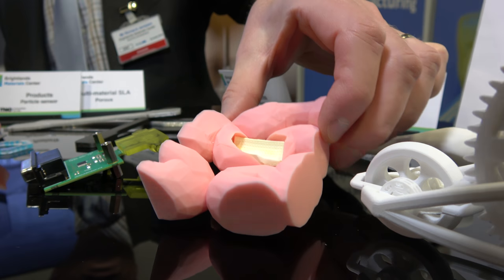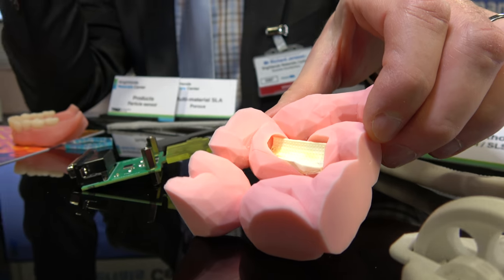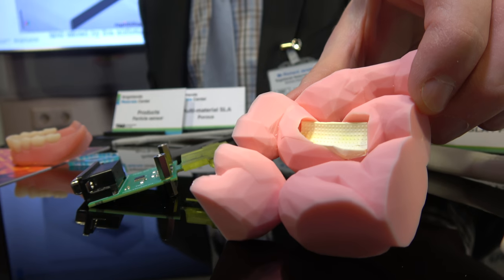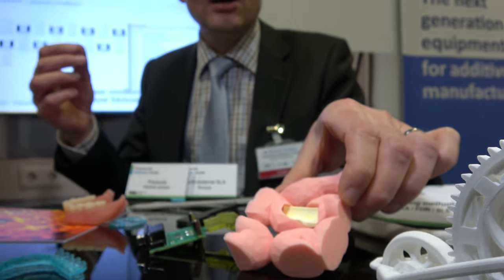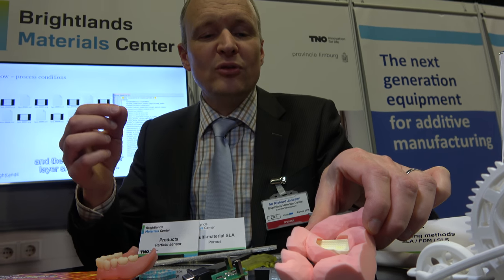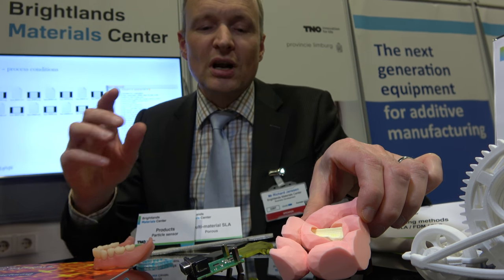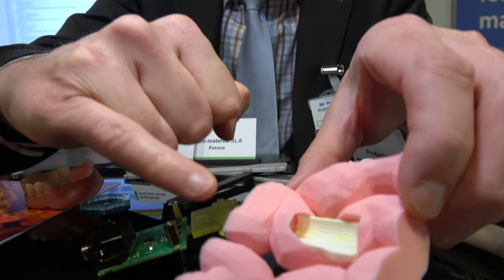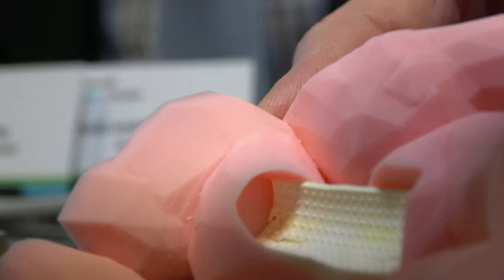What does that do? This is a model of the gut in your human body. What they want to do is make an artificial gut so they can test what microorganisms or what is happening in your gut when you eat a specific type of food. To mimic the human gut, you also have to mimic the internal gut structure, which has villi in it. On this yellow part, you see very little hair-like structures. Can you see that on the camera? This villi structure we have 3D printed.